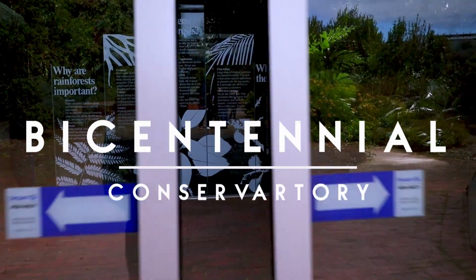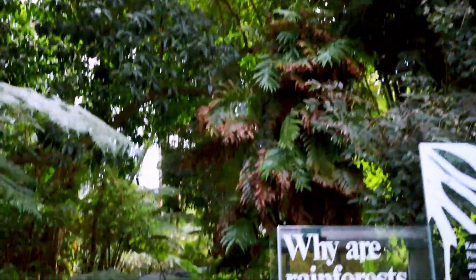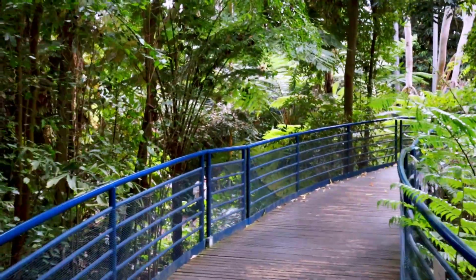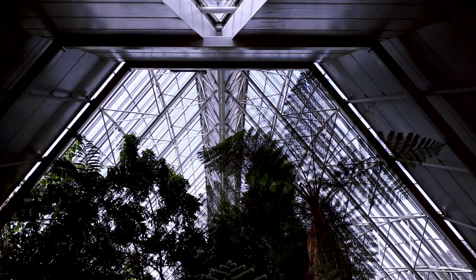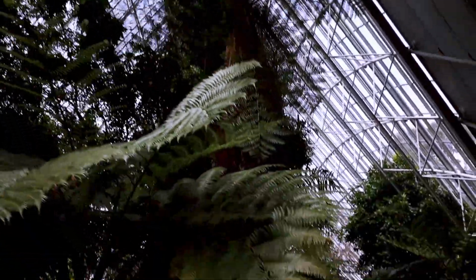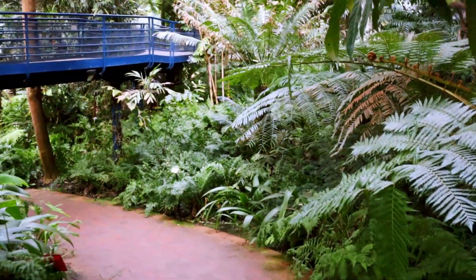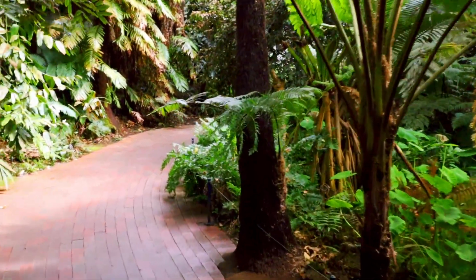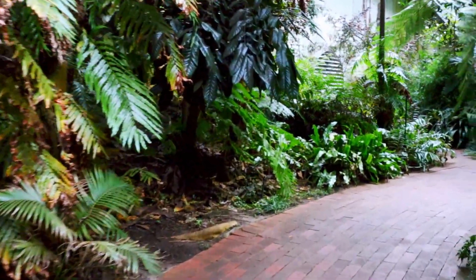This is the Bicentennial Conservatory. Built in 1989, it is the largest single-span glass house in the Southern Hemisphere, with a steel superstructure supporting more than 2,500 square meters of toughened glass. The conservatory has a wonderful walking track that winds through the whole structure. Inside the conservatory is a rainforest.